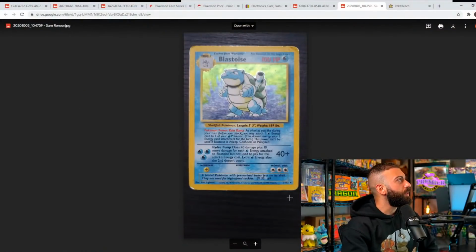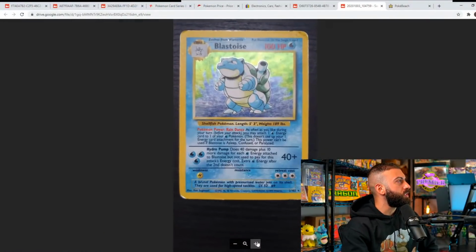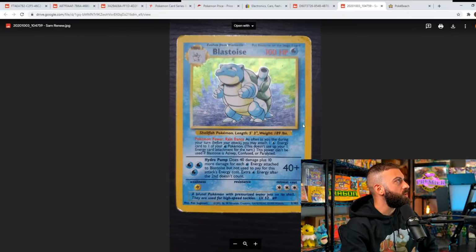Love the channel, and thanks for helping me rekindle my childhood. All right, let's take a peek here. So most of the time they will, unless it's something crazy where the card itself is just peeling away from the back. So let's see here. I'm going to switch over. And we got a Blastoise. So far, the condition on the front is definitely beat up, but it wouldn't be anything that I would say they would not grade.